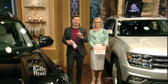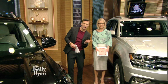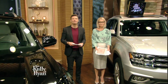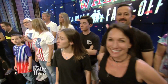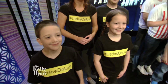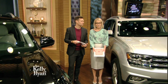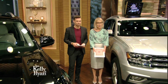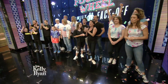Let me break it down for you, Ripper. Here's how this is going to work. In alphabetical order, each family will choose a playing card. After the cards are revealed, whoever has the highest card will then choose an envelope. Each envelope has a color printed on the inside, which correlates with these cars on the floor. When we tell you families to open your envelopes, your family will go stand next to that color car. Once you're all in place, we'll tell you when you should all try to activate the alarm on the car. If your car alarm goes off, you are the grand prize winner.